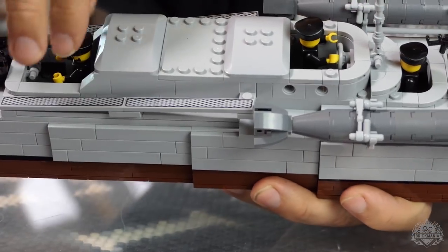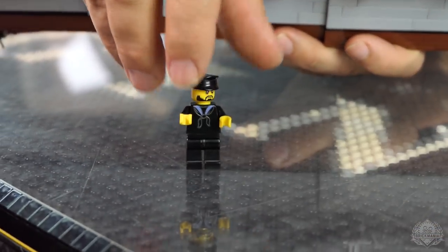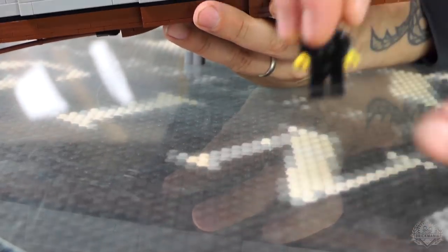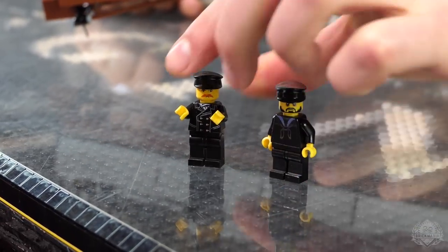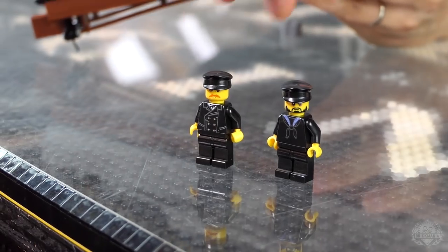minifigs. Right. Actually, I'll pull the minifigs out here. Sure. So you have some Italian sailors. This is a first for us. So far we've only made American sailors. This Italian sailor has front and back printing. We have three sailors that come with it. You have your officer, so it could be your Luigi Rizzo. Yes. Rizzo, I don't know.